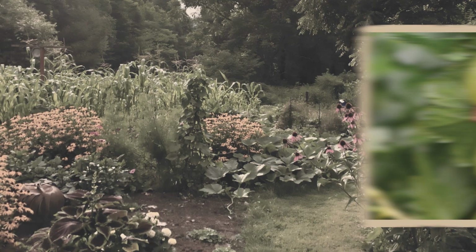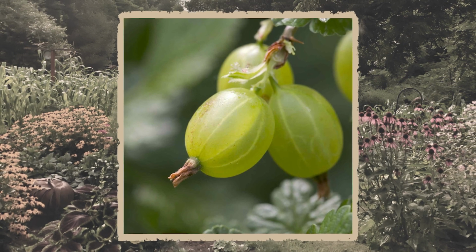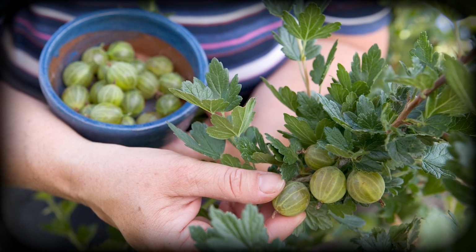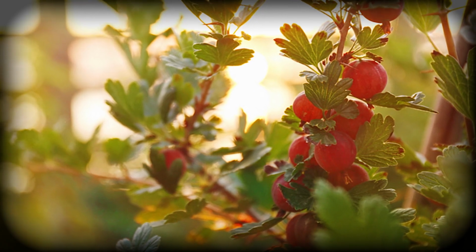The berries are incredibly rich in vitamin C and pectin, making them perfect for preserves and an important source of nutrition during winter months. The bushes are remarkably hardy and productive, thriving in cooler climates where other fruits struggle. They're naturally disease-resistant and can produce for 20 to 30 years with proper care.